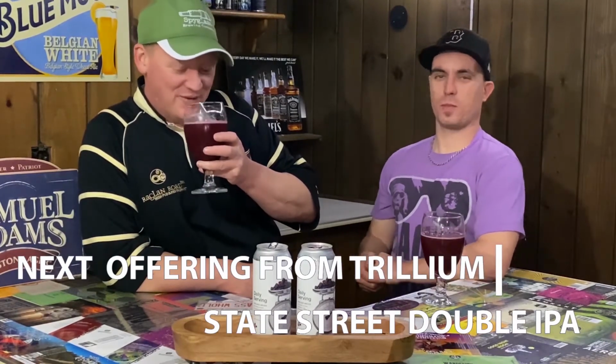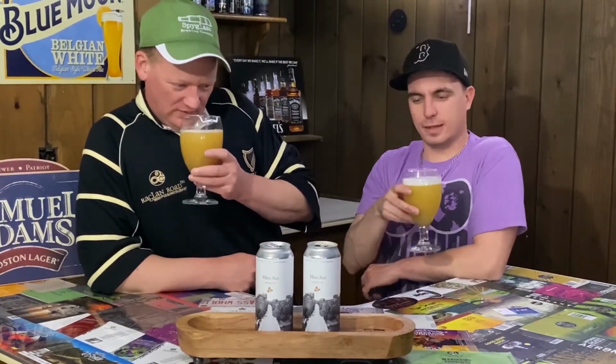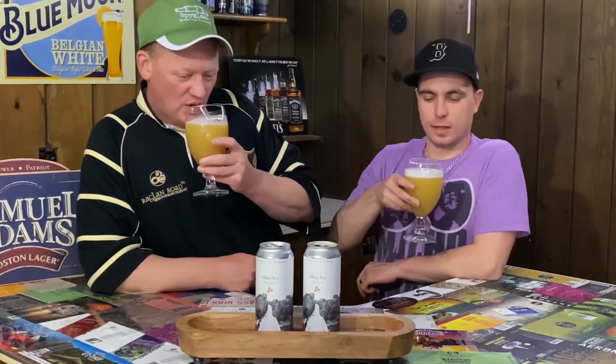Thanks. And today from Trillium we have Mass Ave. It's a double IPA. I'm looking forward to this one based on the smell and everything I've heard and read about it. Ooh. That's pungent. It's definitely pungent, and you can tell by the color too. Yeah. It's nice and thick. I like my beer thick, like I like my woman.